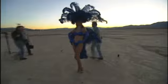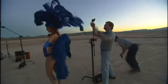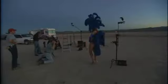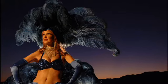Okay. After starting with the speed lights placed on the ground behind the showgirl, gotta move quick, guys. Joe realizes that placing a stand with the 3 remote lights directly behind the subject gives him the drama and definition he's after. Okay. Good, good. Beautiful. And what's happening here is we're getting the rim that I wanted on the feathers, which works quite well.